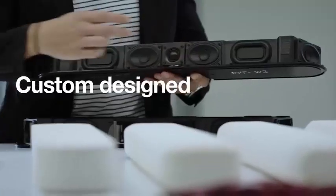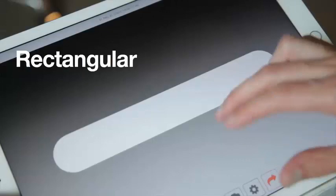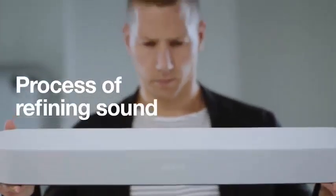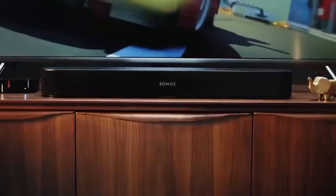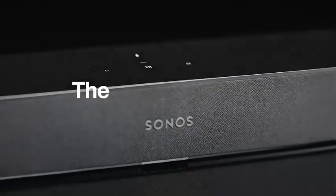So the acoustic engineers at Sonos had to rethink everything. Custom designed transducers. Center tweeters. Square woofer motors. Five antennas. And rectangular passive radiators. Seeing the process of refining the sound, tuning the speaker, and finally listening to it in your own home, it's like nothing else. Beam is the smart speaker for your living room.